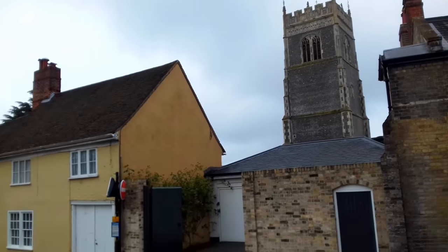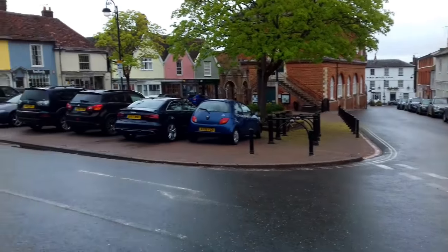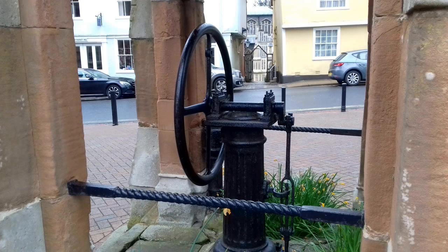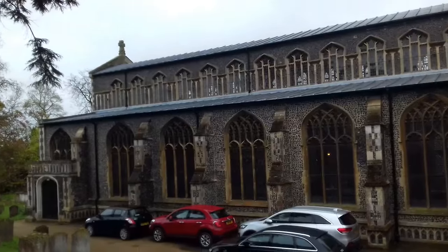Welcome back everyone. We've arrived in Woodbridge. Market Hill is the historic centre of Woodbridge and is surrounded by medieval buildings and interesting shops. The parish pump was erected in 1876 and has separate troughs designed to provide drinking water for horses and dogs.